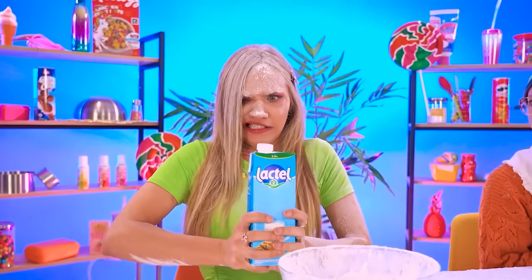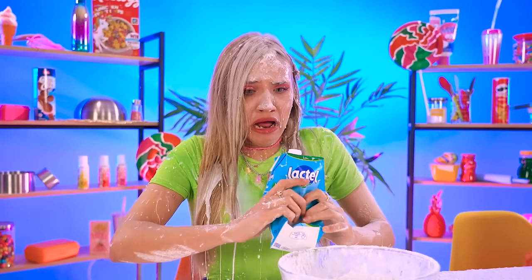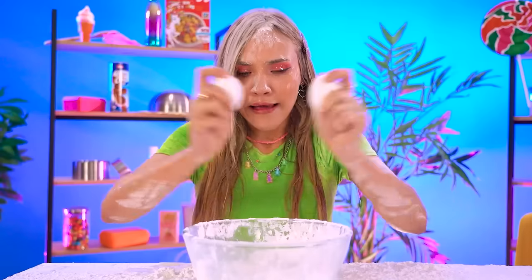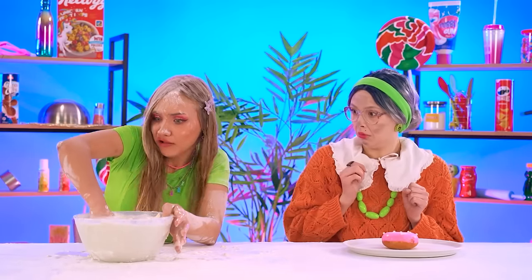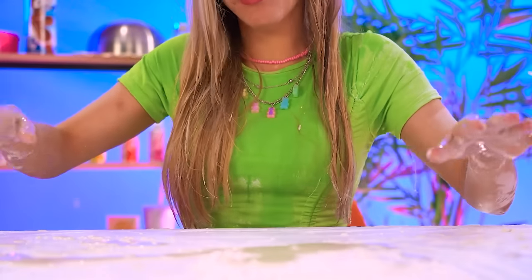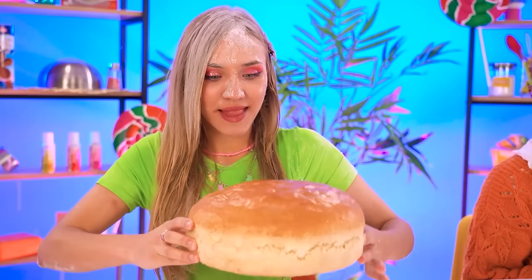Time for the next step! Squirt! Oopsie! And we got some eggs! Oh, it's okay to have some shells in there! It makes it crunchy! Ugh, something's stuck! Oh no! All my hard work! Ooh, I know! Let me chip away at this bread!